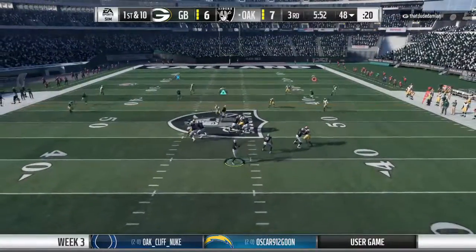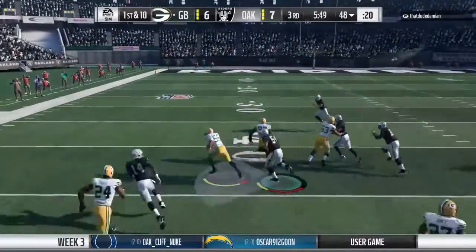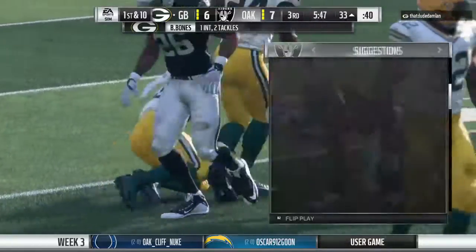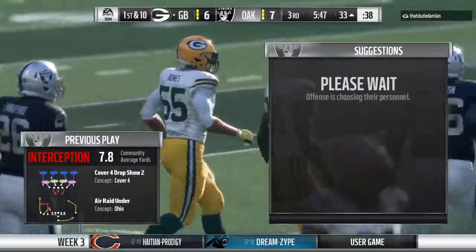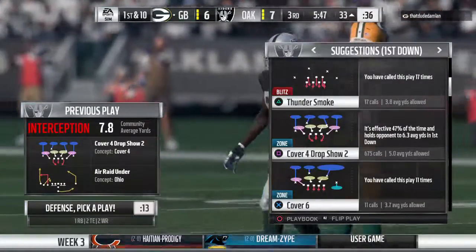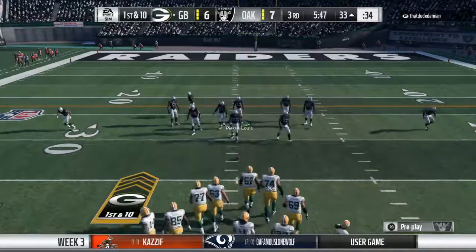On 1st and 10, here's Carr. And his pass is intercepted for the 4th time today. He's picked off at his own 47, and he's able to get it back to the 33-yard line. First possession of the third quarter, an interception, so maybe a second-half tone setter. Indeed, and not the tone they wanted to set.